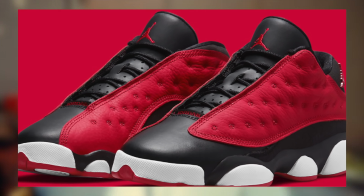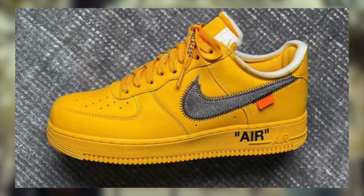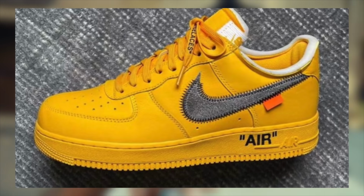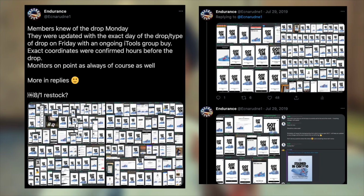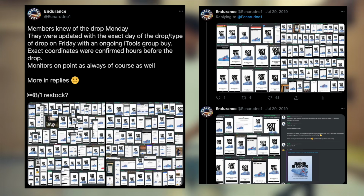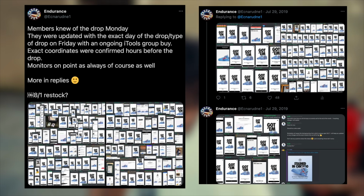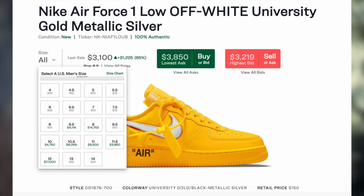Also, I figured I'd mention now, sometime in early July, we should be seeing the Off-White Air Force 1 University Gold ICA. This is essentially the same situation as what we saw with the MCA release back in 2019. Shout out to all Endurance members who were a part of that insane cookout thanks to our Nike early info. Anyway, expect these to be extremely profitable with an insane margin, of course, obviously full throttle.